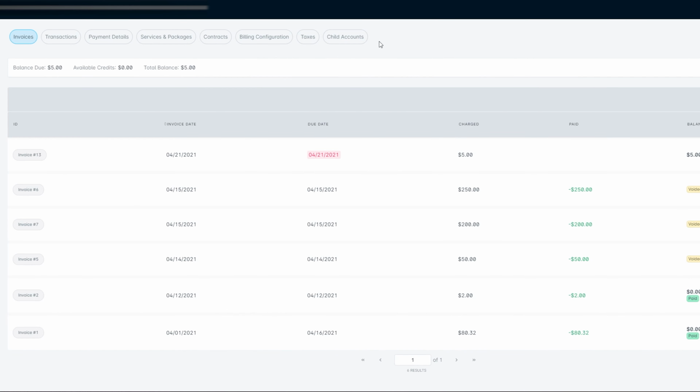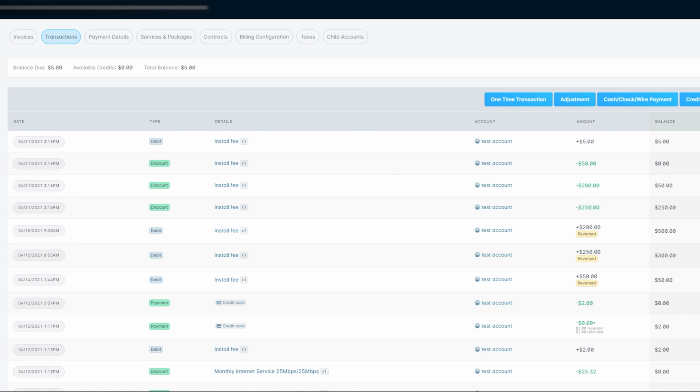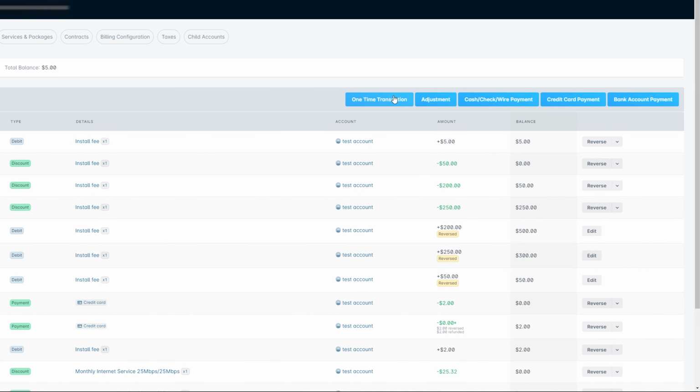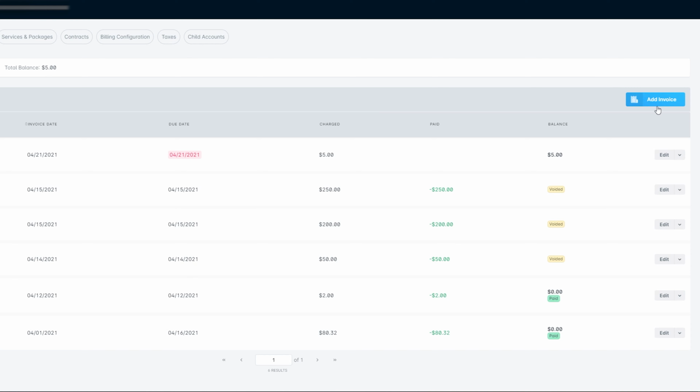I'm using their video, so I don't have to blur out the entire video. But this is what mine looks like. It says transactions, and when you click transactions, you get this stuff here instead of what is shown on their video. Like I was saying, if you're trying to send somebody an invoice for a router you sell them, before you can add invoice, you have to create the transaction. So you do one-time transaction, you can create it in there, and then you go in here and add invoice, and then you can do it.